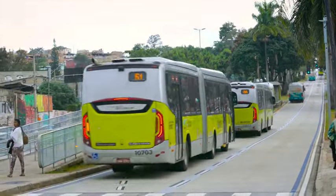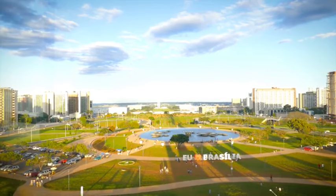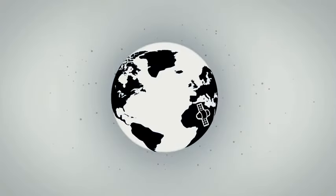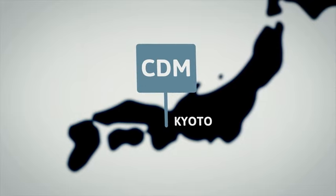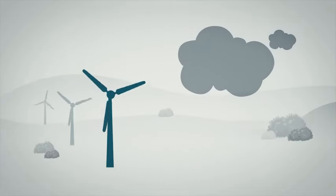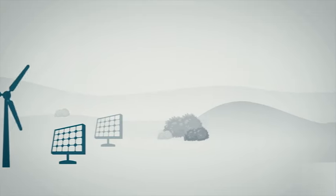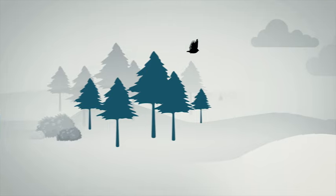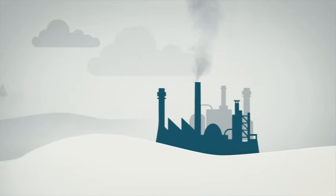To compensate for unavoidable emissions, the government chose offsetting through the Clean Development Mechanism. The Clean Development Mechanism, or CDM, was introduced as part of the Kyoto Protocol to help address climate change and contribute to sustainable development. CDM projects in developing countries reduce greenhouse gas emissions through, for example, renewable energy use, reforestation, or switching to cleaner fuel sources.